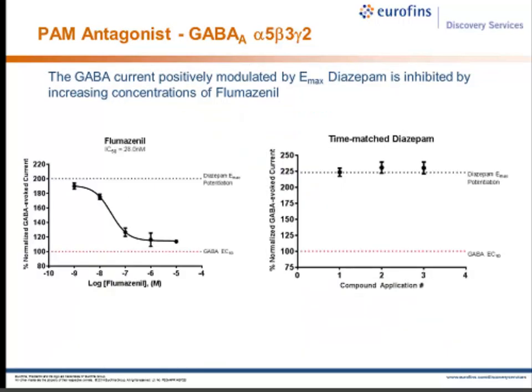So I also want to show some PAM antagonist data that we generated for the GABA alpha 5 cell line. And the assay format for this is the same as with the GABA alpha 1 data that I just showed. And on the left, you can see the dose-response curve fit, again, a 5-point dose response. And again, the data is normalized to the GABA EC10 current, and that's shown by the dotted red line and set to 100%.